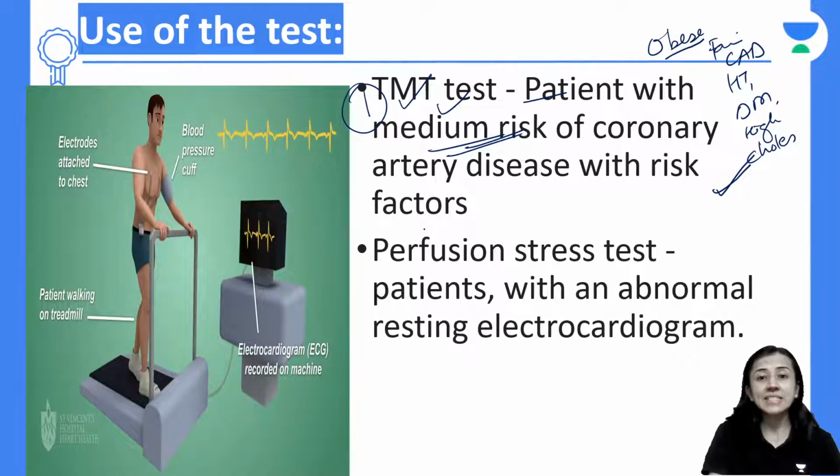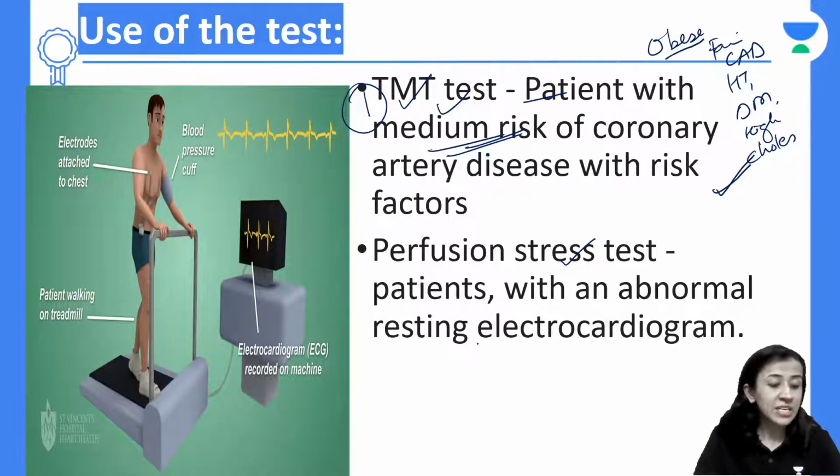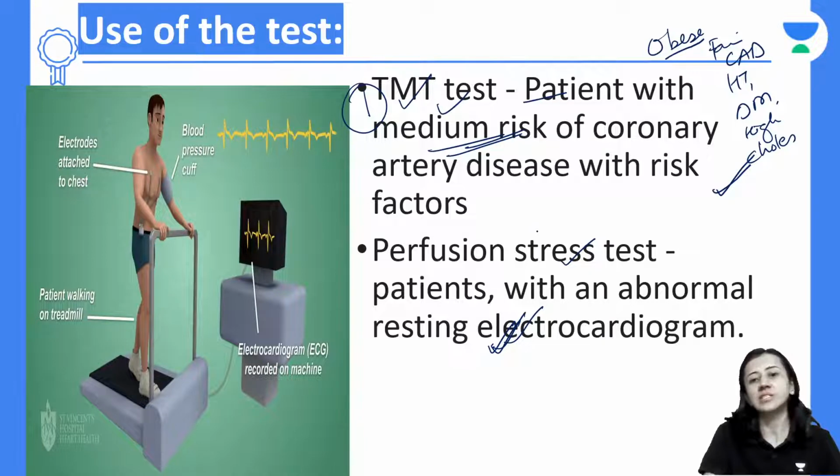Second is the perfusion stress test, meaning we are perfusing a substance and measuring the stress test. That is also appropriate for patients having an abnormal resting ECG. If the resting ECG itself is abnormal, we can do this perfusion stress test.